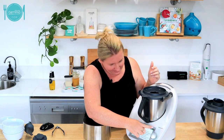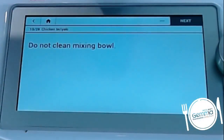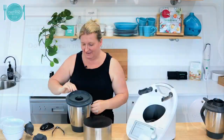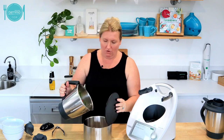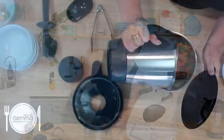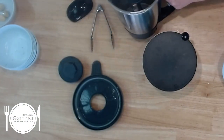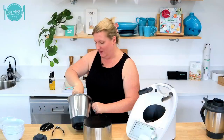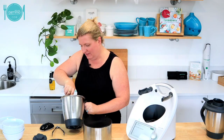Rightio. Now, can you believe it? We're almost done with this recipe. Now, it tells you to put your veggies, look at that. They're so beautiful. Now I'm just going to tip them out. You could grab them out gently, but all that liquid's been absorbed by the veggies. I'm just going to put that there.